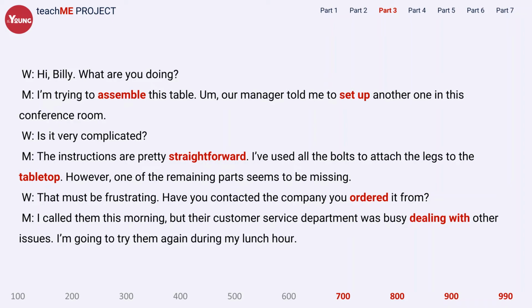Number 65. Where does the conversation most likely take place? Number 66. Look at the graphic. Which part is missing? Number 67. What will the man probably do during his lunch break?